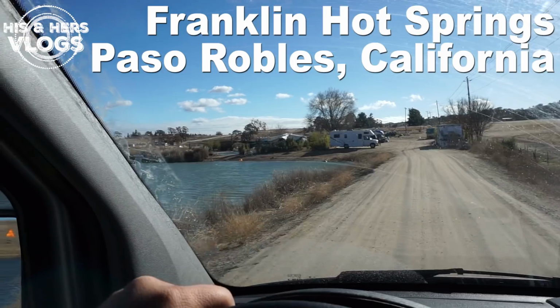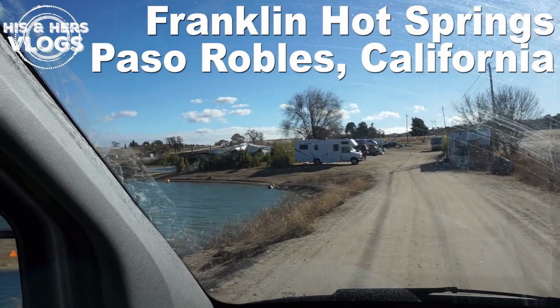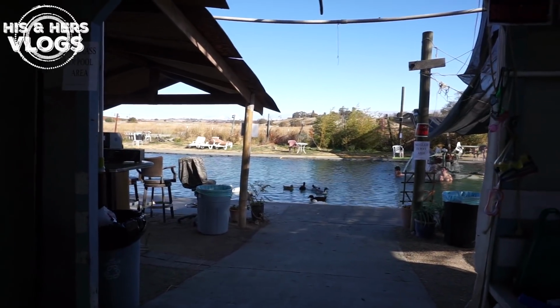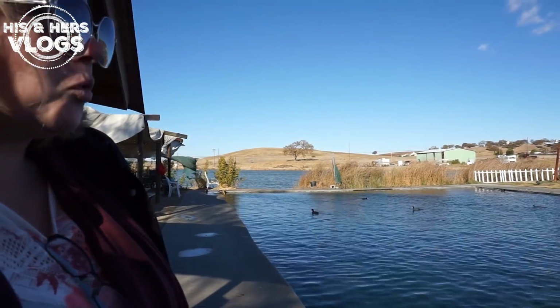So next up is Franklin Hot Springs, just outside of Paso Robles, California. Now this one actually doesn't make our list of places we recommend you visit. In fact, it is more to prove the point that they aren't all going to be perfect. When we arrived, the grounds were pretty unkempt. Lots of junk cars and the buildings weren't really kept up.